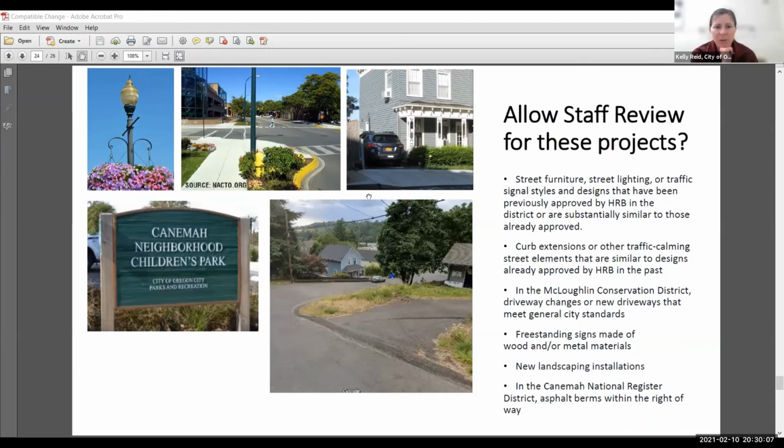Any freestanding signs that are made of wood or metal materials. And so that's what we do today. We're just kind of clarifying that. Any new landscaping can be approved by staff, and in Kenema, asphalt berms. And there's a picture of that. If you move your poll over, you can see the asphalt berm in Kenema.